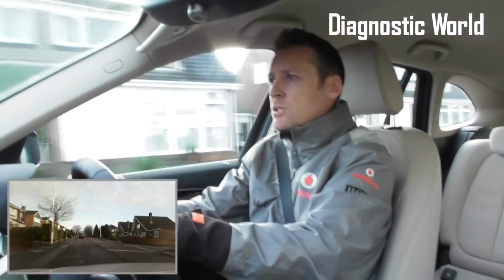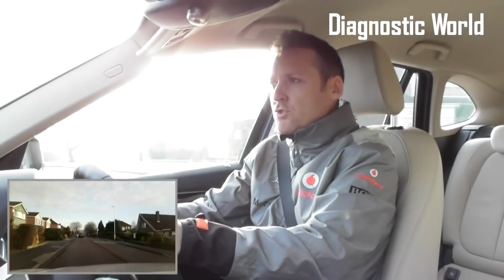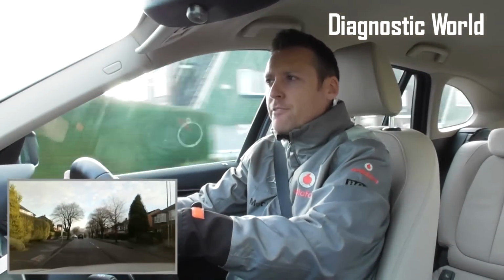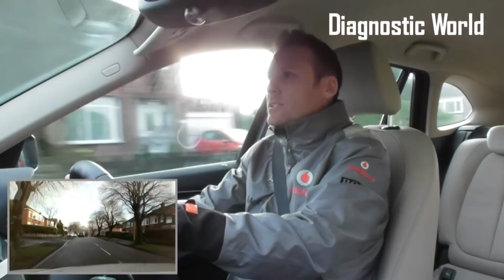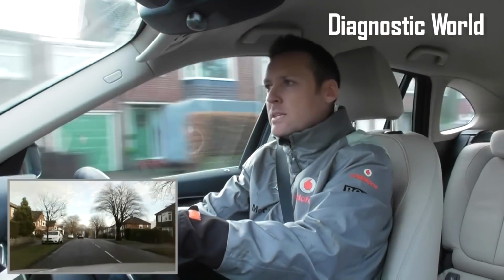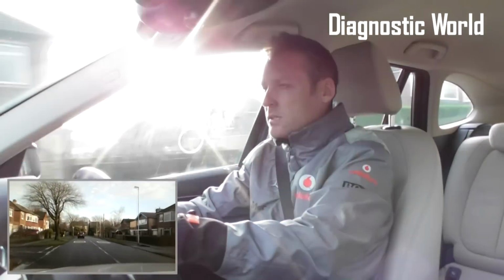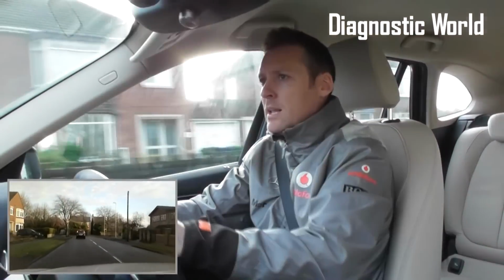We are driving right now the brand new BMW X1. It's the F48 chassis. It's a 2-litre twin turbo diesel engine, and this particular car has 1,744 miles on the clock. So for all intents and purposes, it is a brand new car.